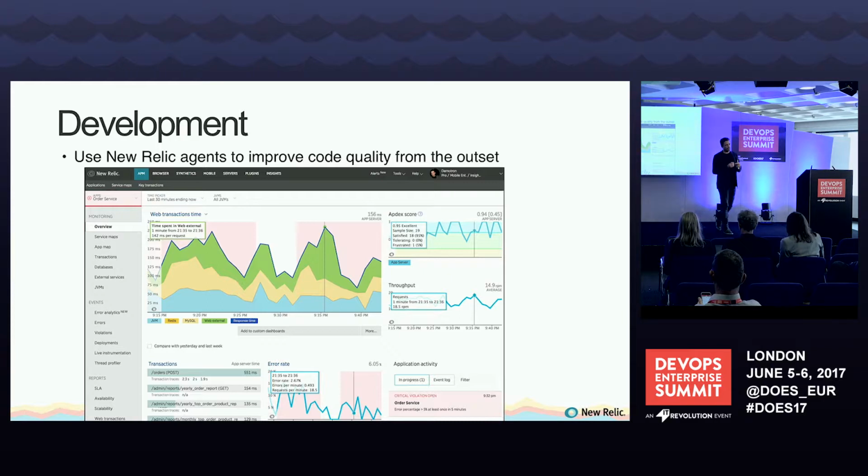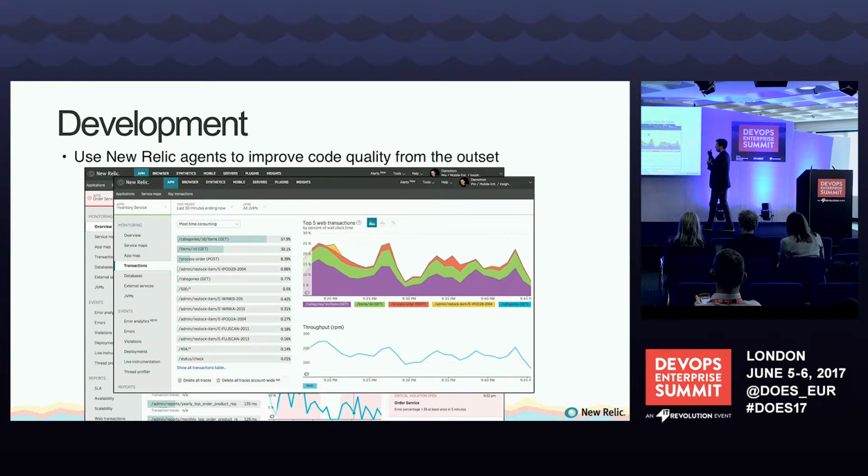Also, you can see that the more load I throw into the application, the higher the response time is. So I have to understand how I can make this application scale a bit better. But then you go into detail of each individual transaction. You see within the transactions, what's the code element? What are the methods? What are the packages that are the slowest ones? Where do I need to focus my energy to make the code better?